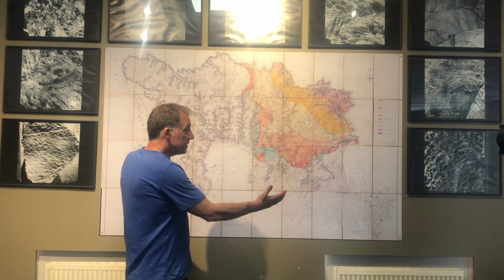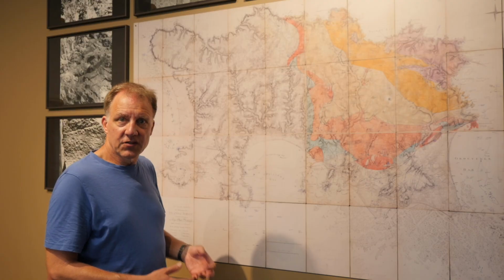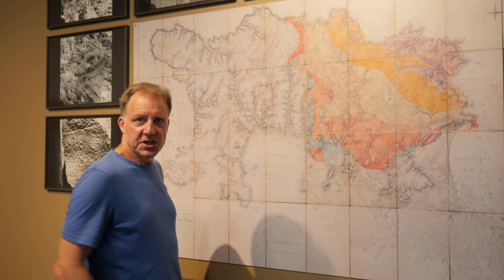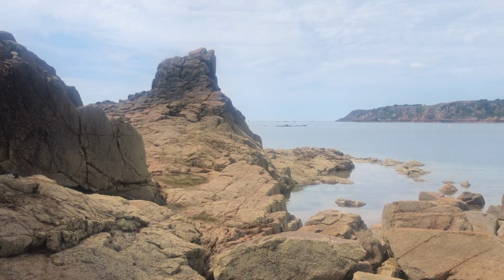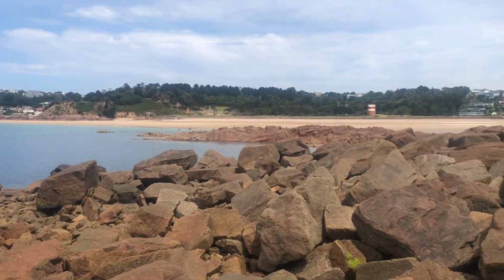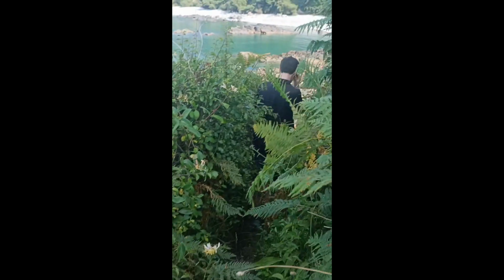So geology of Jersey, such a small island, absolutely fantastic, and there is no shortage of things to do if you're looking for the geological experience here. With a big head start thanks to the geologists, who kindly gave me some great samples, it was time to head out and explore the island in search for some resonating rocks.